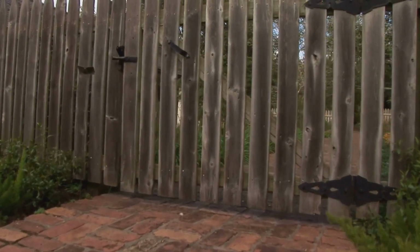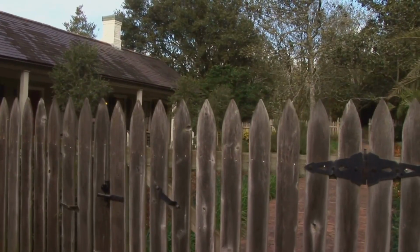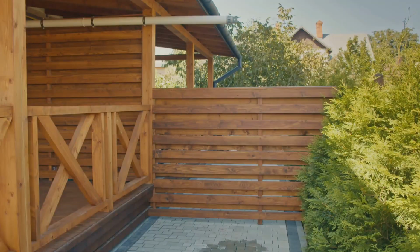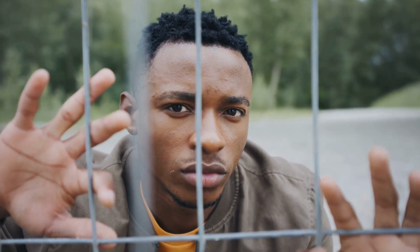Inside your property, use smaller fences or planters to control movement and create predictable paths. Focus alarms and lights on these choke points. Every barrier slows and channels intruders, giving you more time to respond. Make your perimeter as tough as your house. The harder it is to get in, the safer you are.